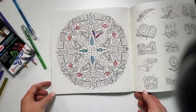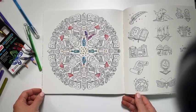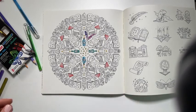Somebody says, how are these compared to Arteza? I like them better. I think they are the nicest gel pens. So there you go. What is that? Oh, I know what that is. Right, hold on. Let me just flip this camera.